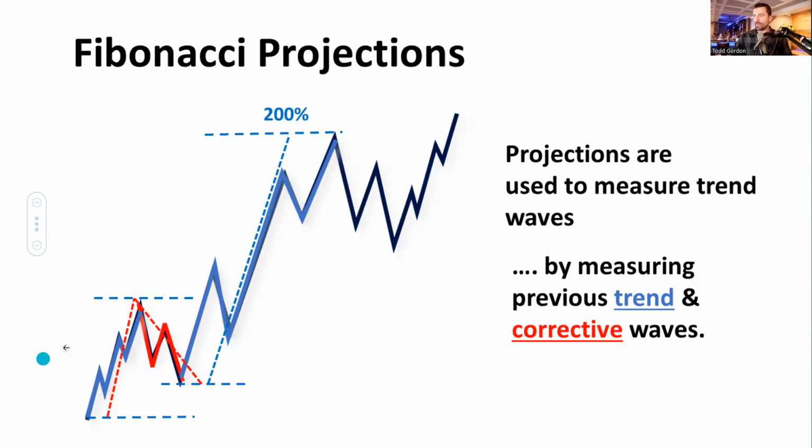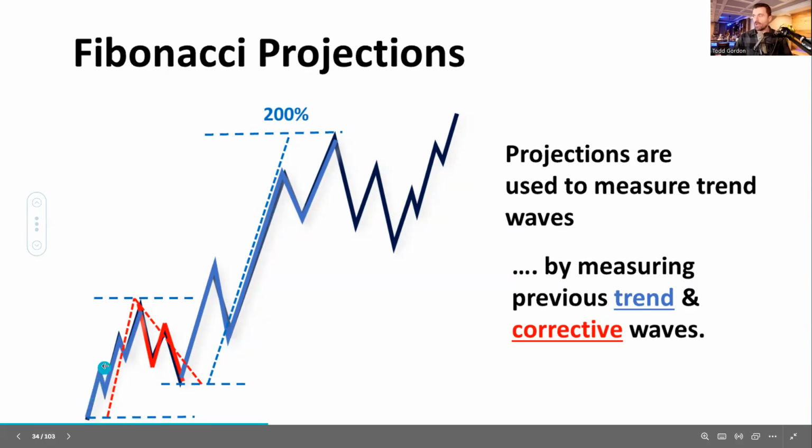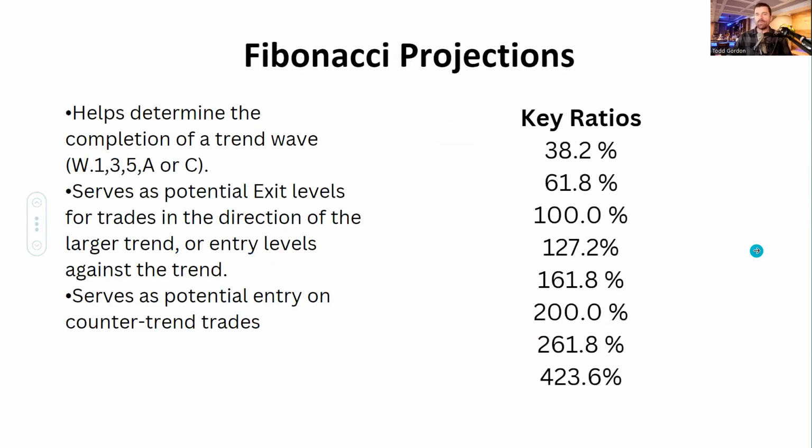Okay. And again, what we're doing, and I'll show you how to do this, but you're studying the distance of this blue trend wave and projecting it up once you think the correction's over, how far this trend wave may go. Can you see how this might be really helpful when you're trying to figure out where markets might go in terms of strike selection and also time expiration selection?